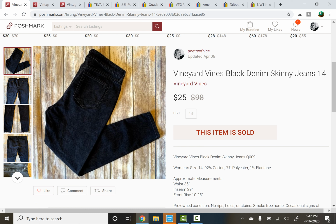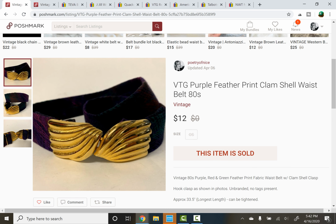The comps were sitting around $14, but I decided to list a little bit higher. I think I listed at $30 and then sent out a best offer of $25 with that shipping incentive. And that is what they sold for in just 2 to 3 weeks of being listed.